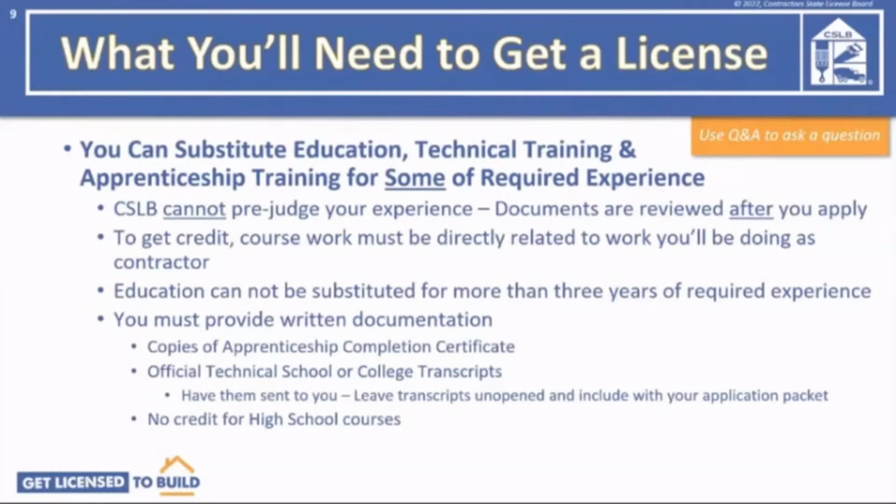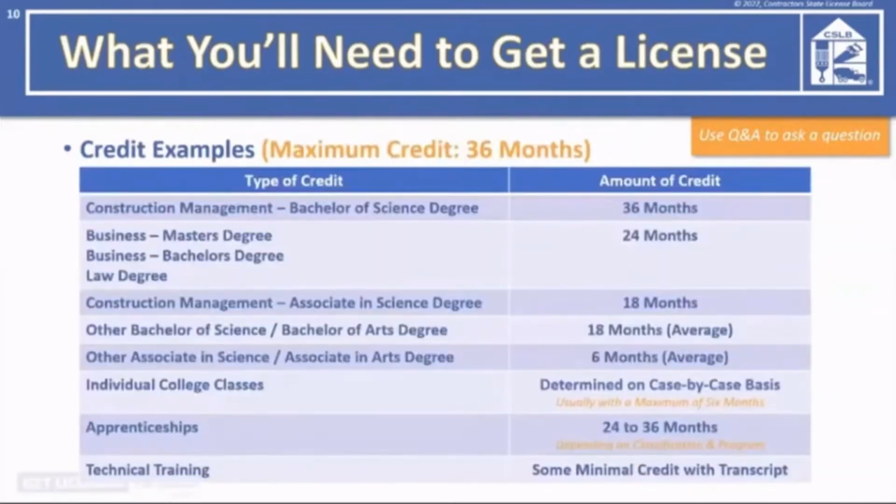Have the transcripts mailed to you. Do not open the envelope. Leave it sealed and include it with your CSLB application packet. Note that high school courses will not earn you any credit toward your contractor's license. If you're looking to get education credit to meet the 4 years or 48 months of experience, you'll need to get your transcripts first. This is the most important slide of this entire workshop.